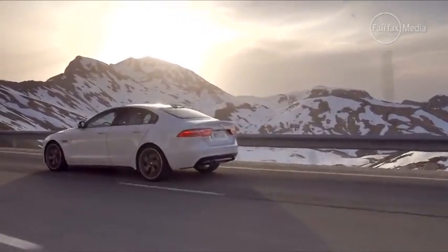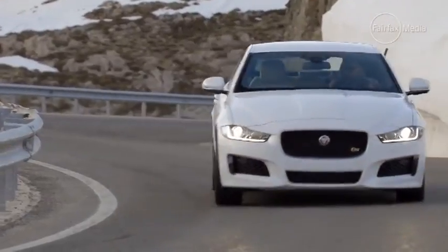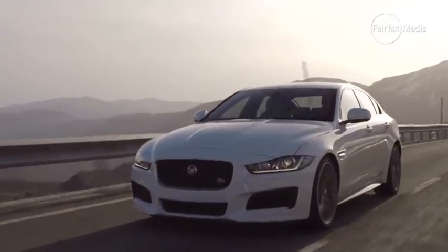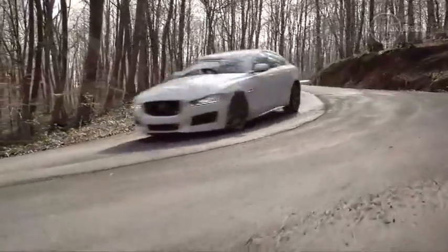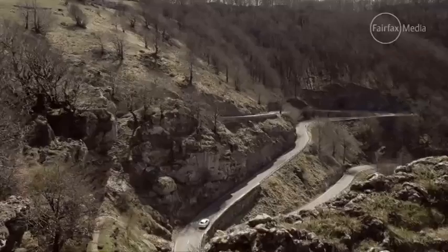Cheaper versions of the XE are just as impressive in their own way. The new diesel is strong, silent and smooth, and of course it's the frugal choice with fuel consumption of around 4.2 litres per 100 kilometres. The 2-litre petrol turbo uses more fuel, but with 177 kilowatts in the more powerful version and more available revs than the diesel, it's a lot more fun as well.